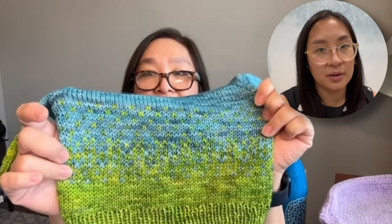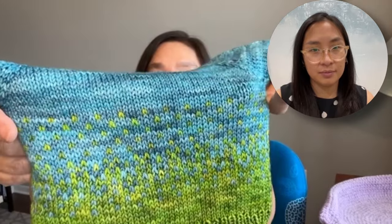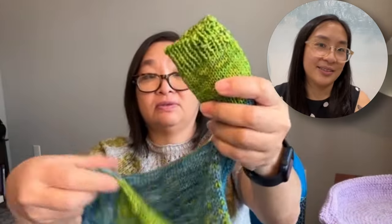So down here, before it's all green, there's just... Is it symmetrical, or like the exact inverse of each other? No, it's not, because I didn't follow the pattern, so I kind of winged it at the bottom. Ah, I see. Cute. And so then I decided to do that with the sleeves too.